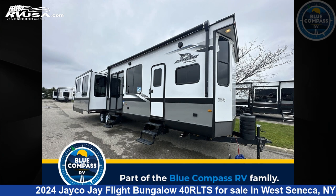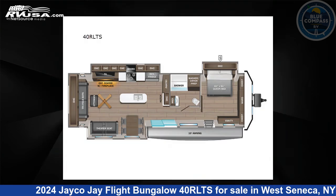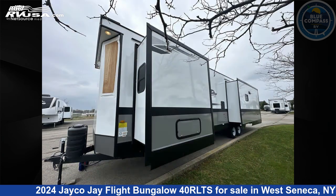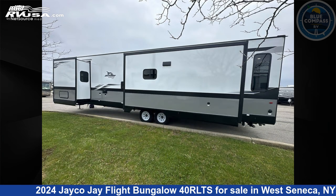This 2024 Jayco Jay Flight Bungalow 40RLTS is a travel trailer RV. It is located in West Seneca, New York, 14224 and is offered for sale by Blue Compass RV Buffalo.